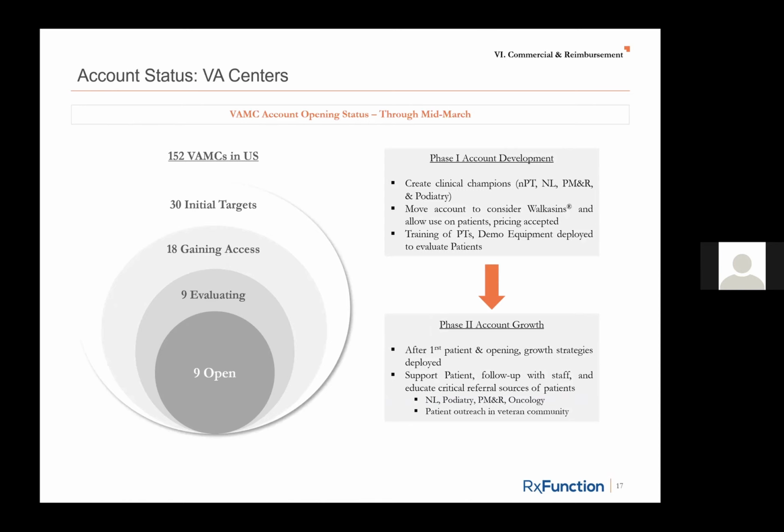We started out with an extremely small sales team of 2 people, really as a way of piloting our efforts and learning about how to be more successful in these different customer segments.